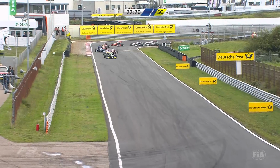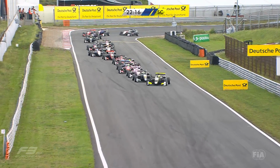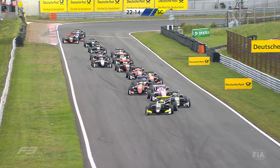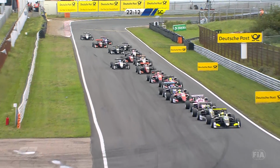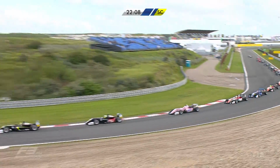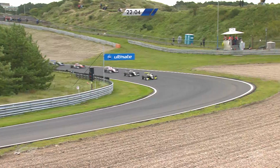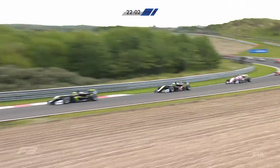The restart line is there. The race doesn't restart over the start-finish line, of course. There is the safety car restart line around the final corner. Look at them backing up now. Lando Norris gives it a footful. To be fair, Joel Eriksson sticks with him. So too does Maximilian Günther as we go back to racing again.